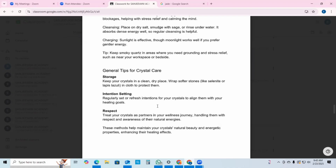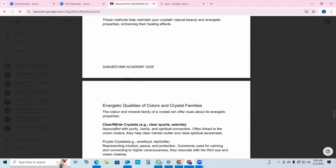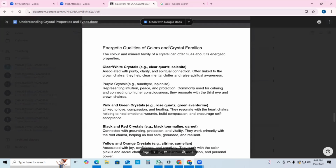And intention setting. Regularly set or refresh intentions for your crystals to align them with your healing goals. And like Shalini said, you need to respect your crystals as partners, and give back to the earth, right? Maintain your crystals, handling them with respect and awareness of their natural energies. So, right, now the energetic properties and colors and crystal families.